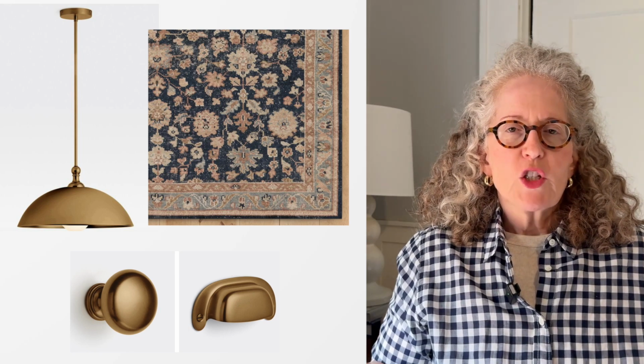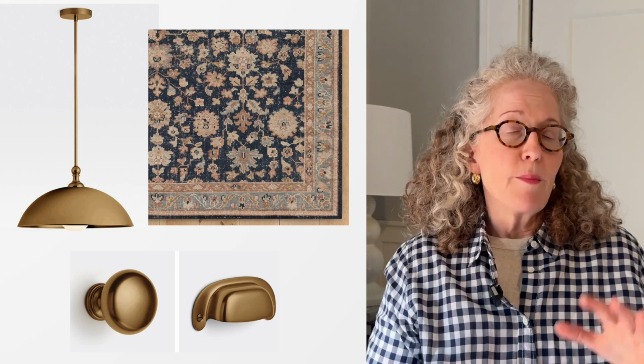Another great affordable way to change the kitchen is to update the lighting. There wasn't a lot of space in this kitchen to put any kind of pendant except for over the island, and we did add a brass pendant light over the island. And finally, to tie the colors together in the room, we added 2 runners on either side of the kitchen, and that kind of just ties in the blue and the beige together.